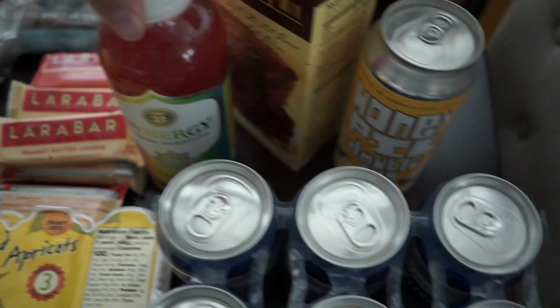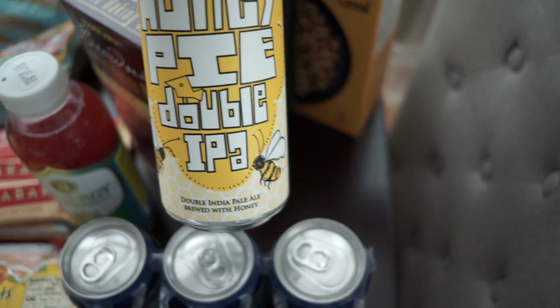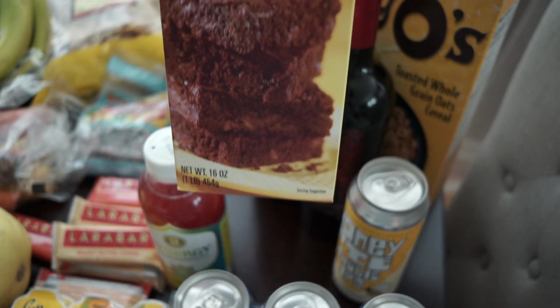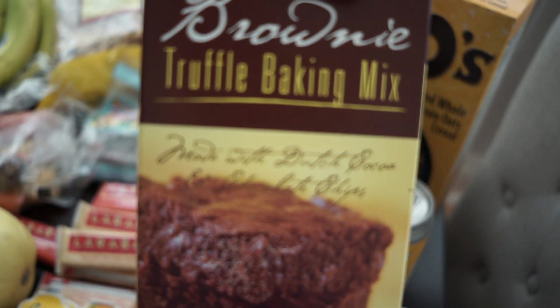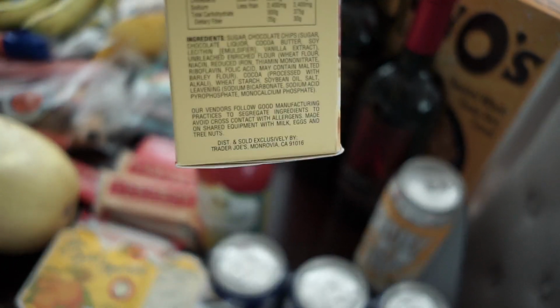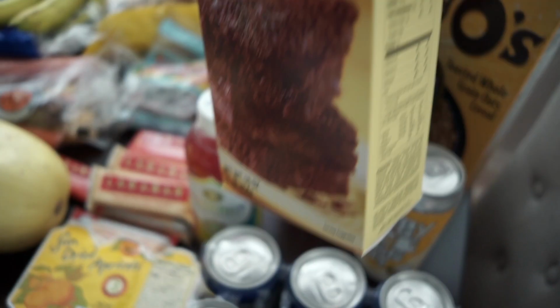Trilogy for me, a beer for my hun. Yeah, I have no idea what this is, but he likes it. This is a special Valentine's Day treat for us. So I've actually not tried this one, brownie truffle baking mix. I usually make it from scratch, but we've got a busy weekend, so we're kind of cheating this week.